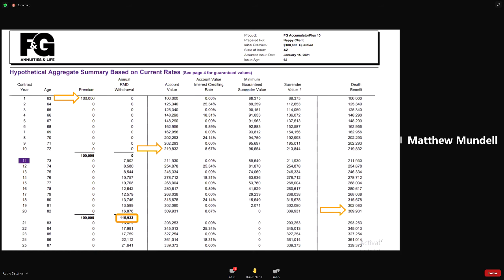Something to think about moving forward is trying to choose one that will perform and outperform the money that's being taken out. So this is something that people do a lot. They'll use this as kind of a de facto, like using it for RMDs. We'll talk about income riders in a second, but they'll use this as a way to almost act like they're funding their own income product.